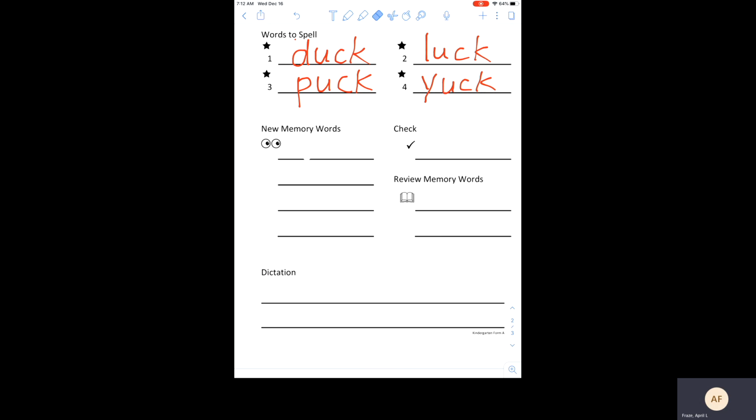All right, our spelling word today is your. Remember that your is the same as you with an R on it. Y-O-U-R, your. Don't forget after you've written all four of those to cover them and try to write it without looking. See if you can remember it in your brain. Y-O-U-R, your.